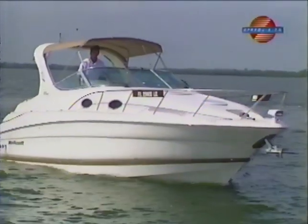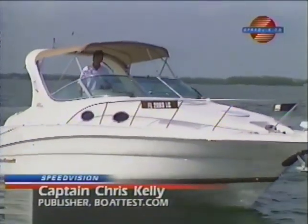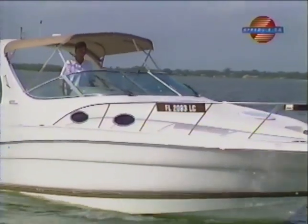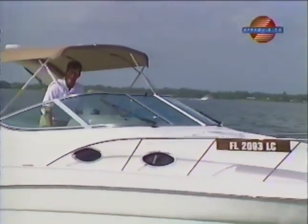Ready to start cruising? Let's go cruising in style. It's brand new from Wellcraft. It's the 2800 Martinique. 2800 Martinique. That's a name that's been around almost as long as Wellcraft itself. But about the only thing this boat has in common with its predecessors is the name.